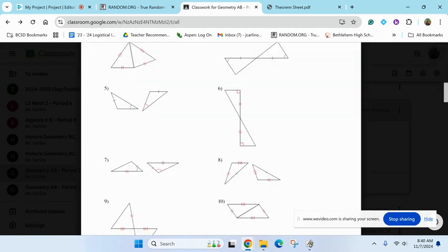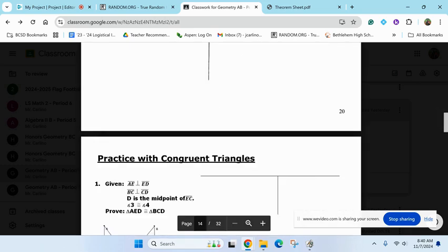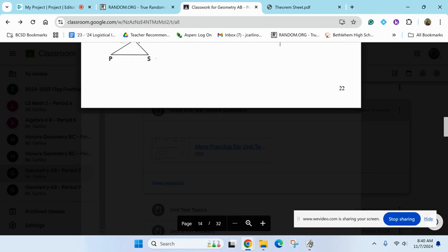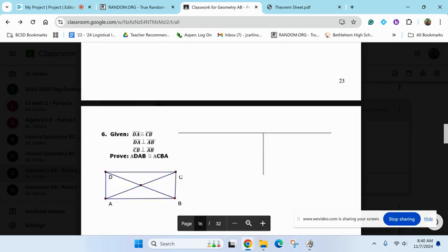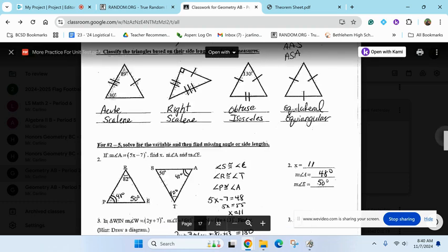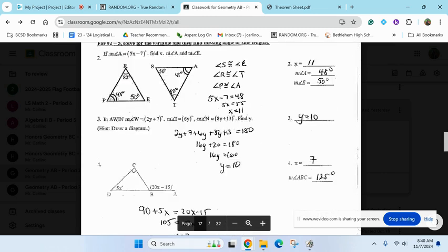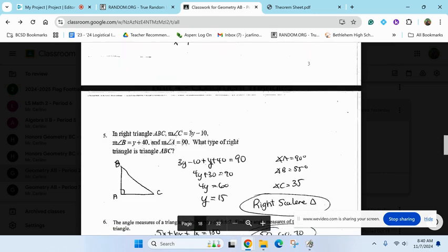Let me just go to the end of it here. There's proofs, there's algebra questions. It's a huge review in addition to the one I gave you up on Classroom. And then right after it ends is the answer key to it. So it ends right here with this proof, and then the answer key starts right after. So many opportunities to practice, because I know this is an important one for many of you.